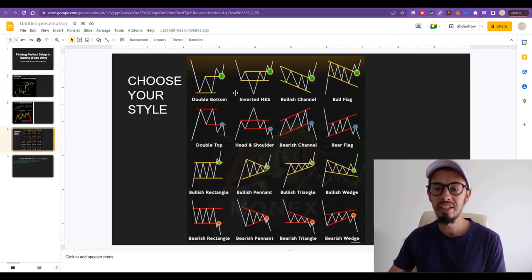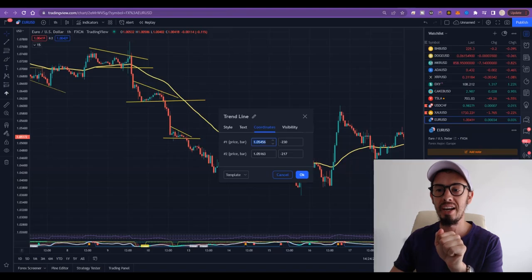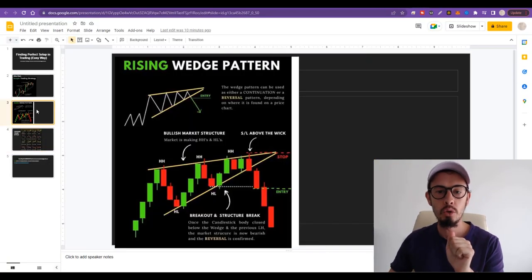Now, how we're going to find these on the charts, I'm going to show you again in a second. But first, how to trade these? How to trade these will be as follows.